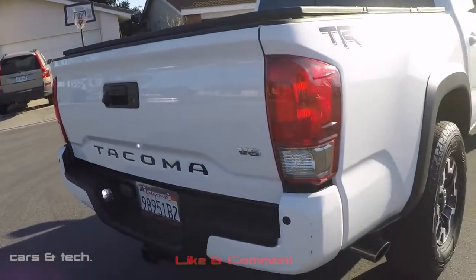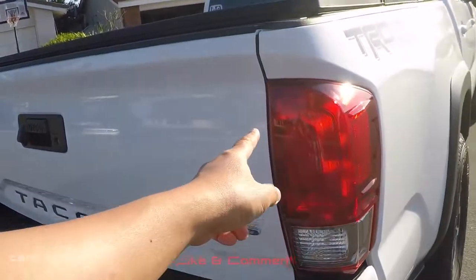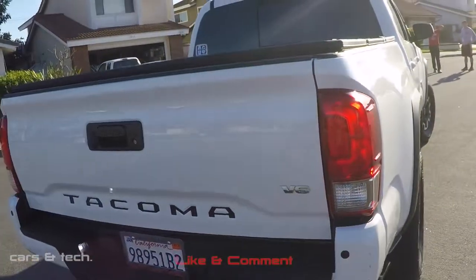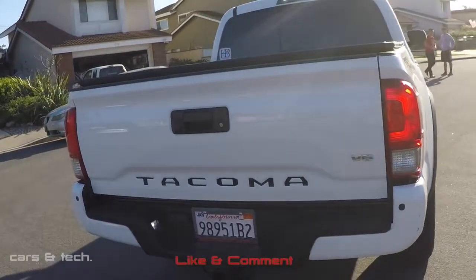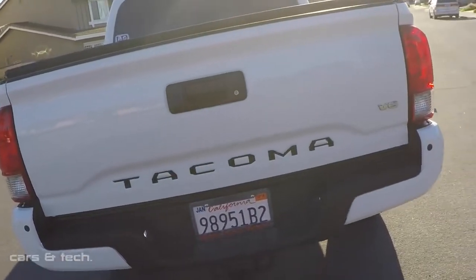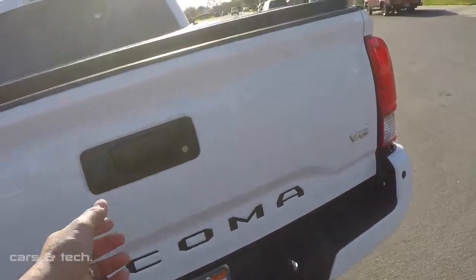Suspension is an off-road tuned suspension with Bilstein shocks and locking rear differential. LED tail lamp as well. Nice looking Tacoma badge at the rear end, and very simple but elegant front bumper.